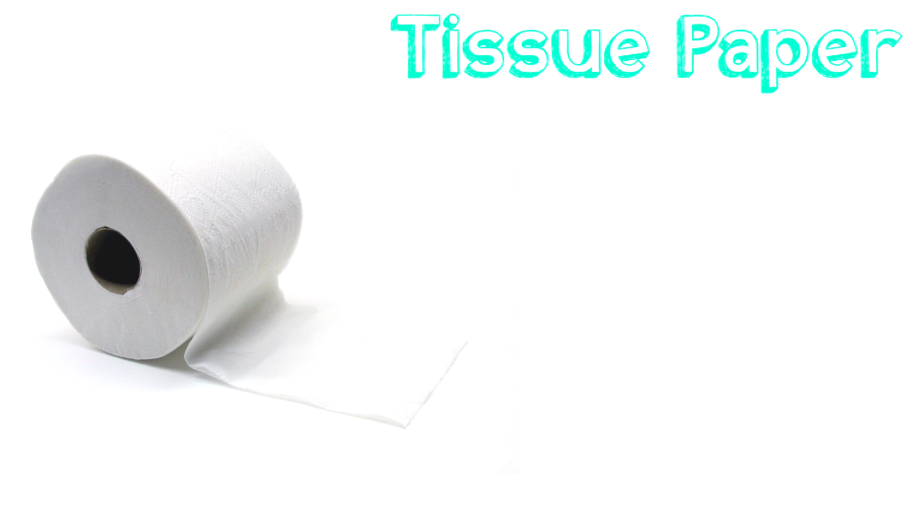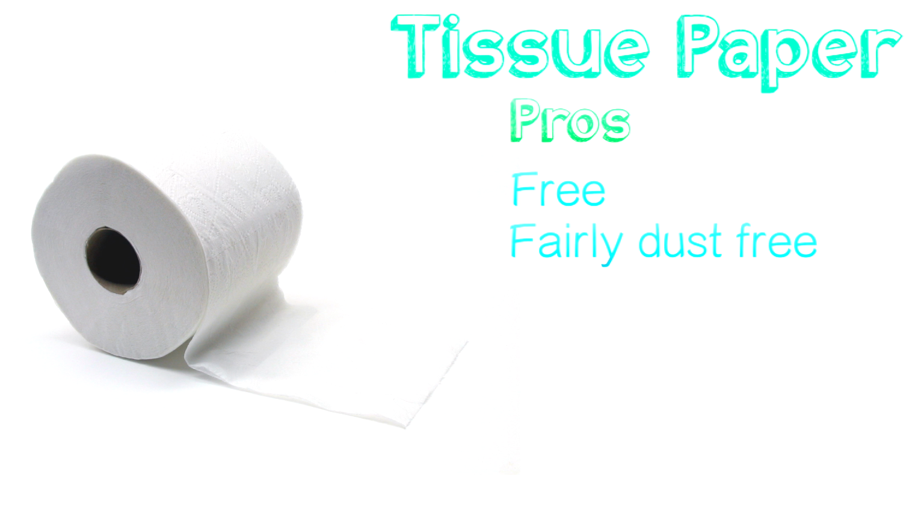For a free option, you could use tissue paper from your bathroom, just simply rip it up. It should make nice, soft, snuggly nesting material for rats to sleep in. Pros: it's free, fairly dust free, and snuggly to sleep in.